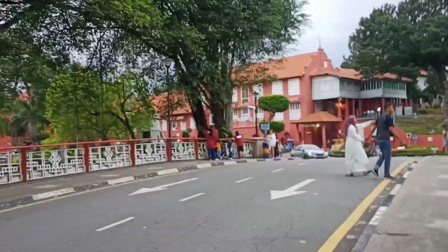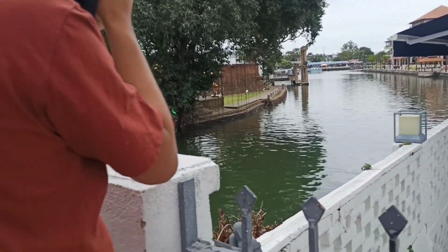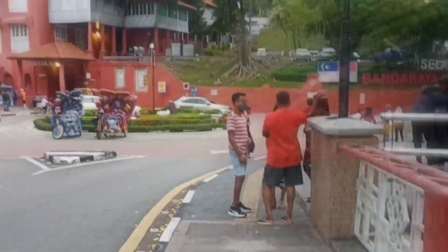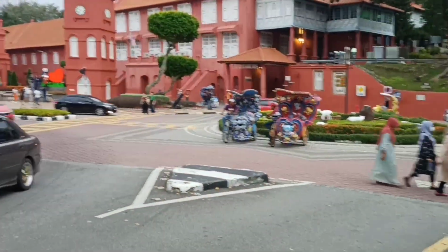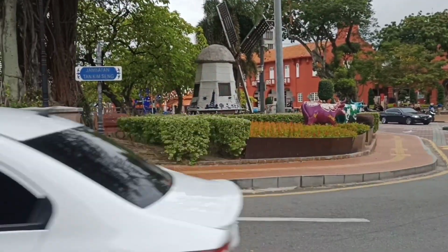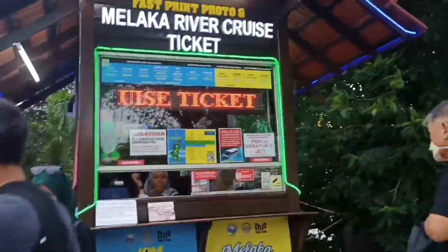The red houses, buildings. Here the river cruise. We will go there at the start. Selamat datang di Bandaraya Malacca. Here are the red houses, red buildings, the red church. This is the landmark of Malacca. We are in the middle. Get the ticket for the river cruise.